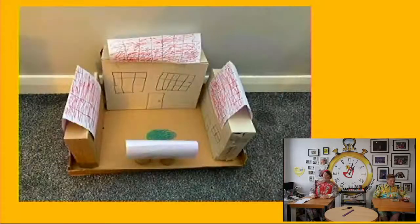We've been sent in loads of Roman villas, so let's start having a look at them. Here is our first one. Wow, look at that. That is from Bethany, who's 8. Now, what she's done, she's done a red roof like we did on ours, didn't she? I can see she's got a pond in the middle there like we did as well. That one's very good. I like that one a lot.